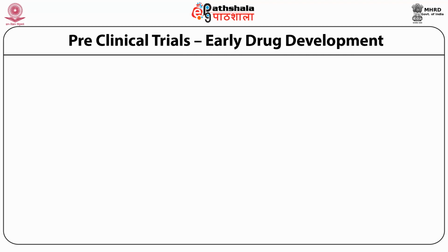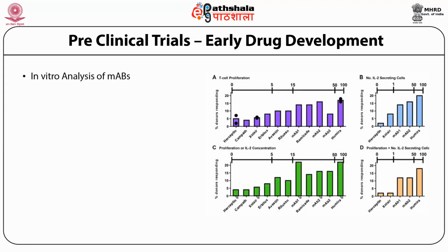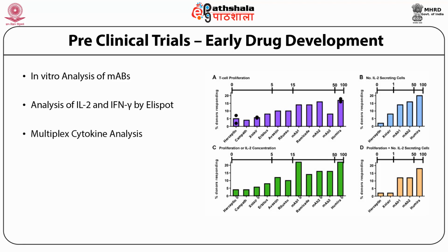However, in many preclinical trials in early drug development, there is in vitro analysis of monoclonal antibodies. IL-2 or interferon gamma, which are used as pro- and anti-inflammatory cytokines, can be checked by ELISpot. Multiple cytokine analysis can be done by CBA arrays to assess whether this molecule is fit for the preclinical trials. The immunogenicity, efficacy and safety of this molecule can be assessed by the immunogenic reaction of the molecule.